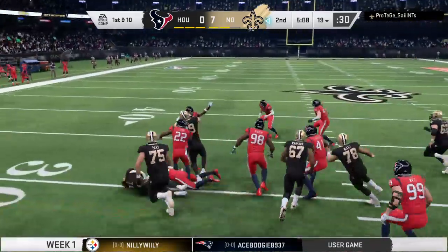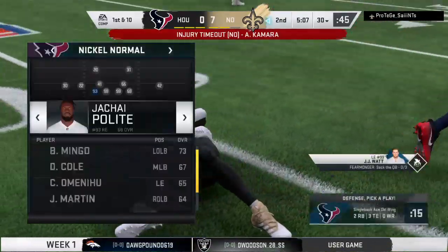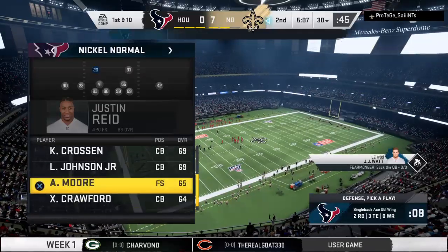And an alley to run, and he'll get this up to the 30-yard line. Now it looks like we'll get a timeout as there's a Saints player down here on the field. Hate to see this, Week 1 of the season. We'll be back.